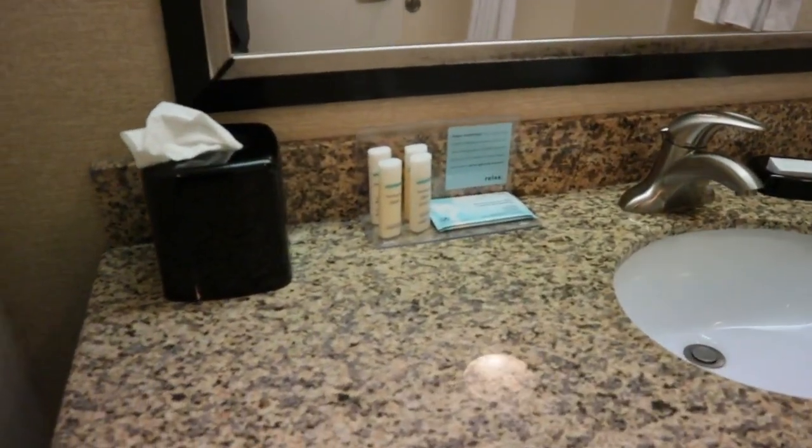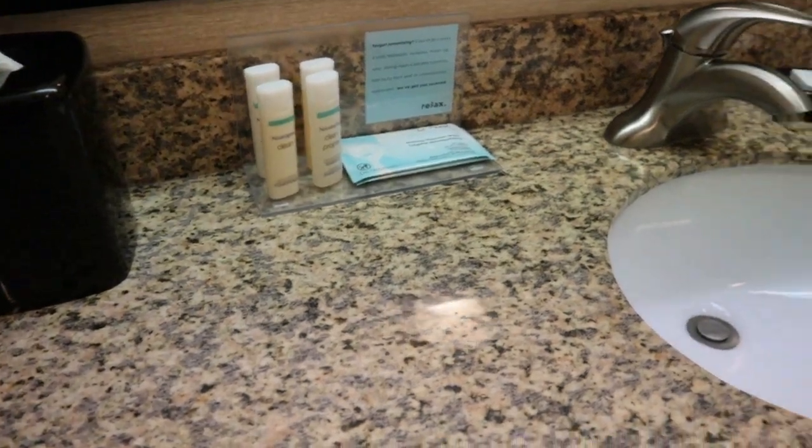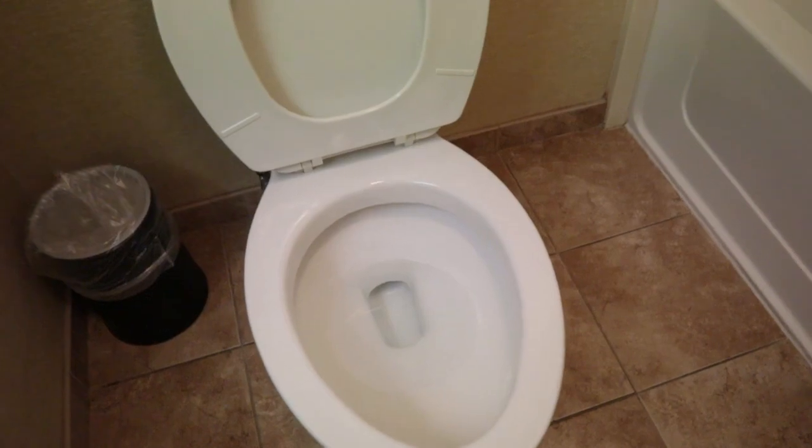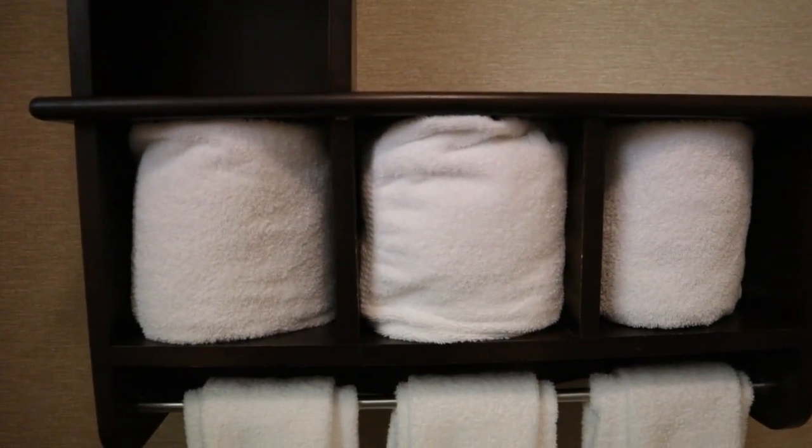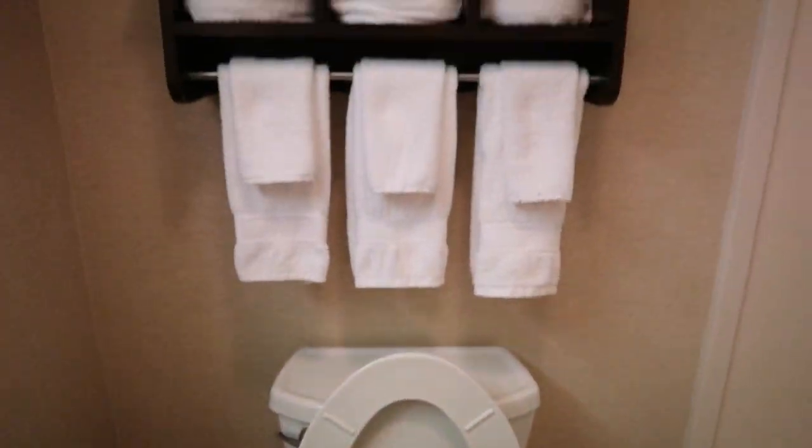There's the bathroom. Soaps and shampoos all set out. Looks nice. Toilet is clean. Oh, I like this towel rack. Look at all those towels rolled up all nicely in the individual spots. Shower with the faucet and everything on the same side as the spigot and the spout. And looks like the shower is clean too, the bathtub. Very nice.